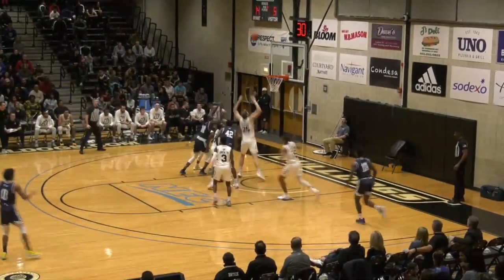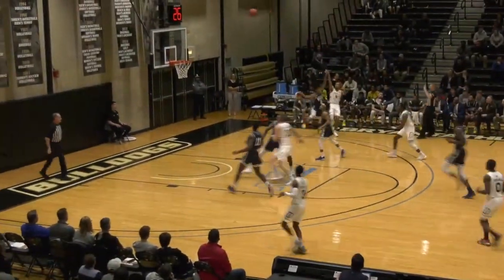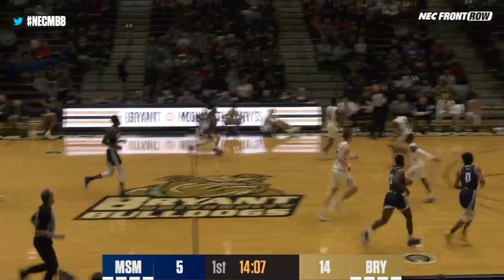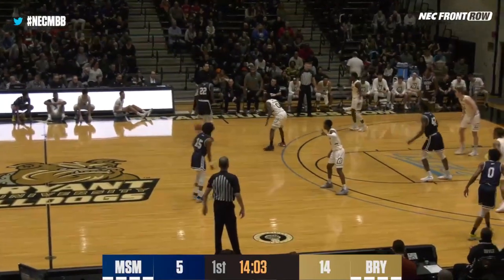Miller missed it. Goes off top of the backboard, and it comes down to Bryant. Good rebound for Patrick Harding. Quickly up the floor. Pride for three in transition. No. Harding had a chance at the rebound. Couldn't get it. Jefferson takes it away from him. Mount St. Mary's coming back the other way. Bryant up by nine, about 6 minutes in.